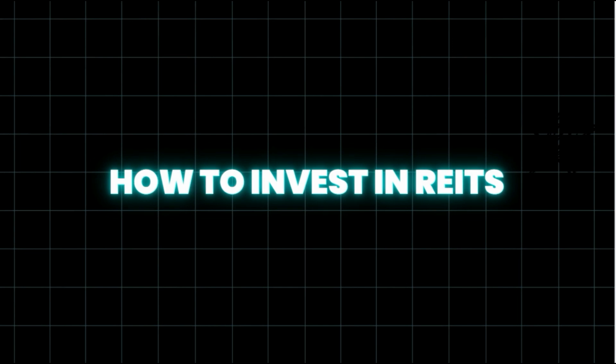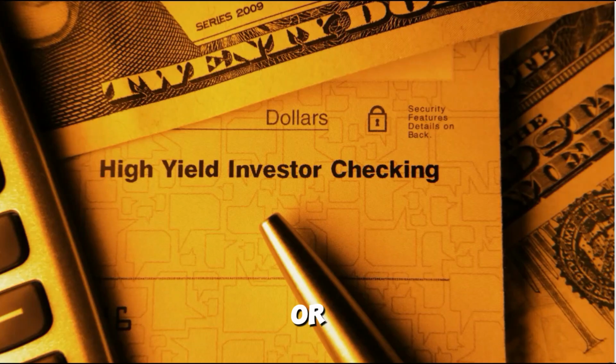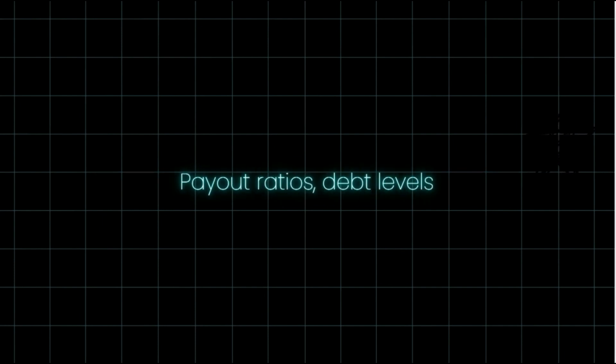So how to invest in REITs? Step 1. Choose your REIT type. Are you here for a stable dividend, or do you like to live dangerously with high yield mortgage REITs? Step 2. Check the metrics. Look at the dividend yields, but not just yield. Payout ratios, debt levels, and funds from operations.